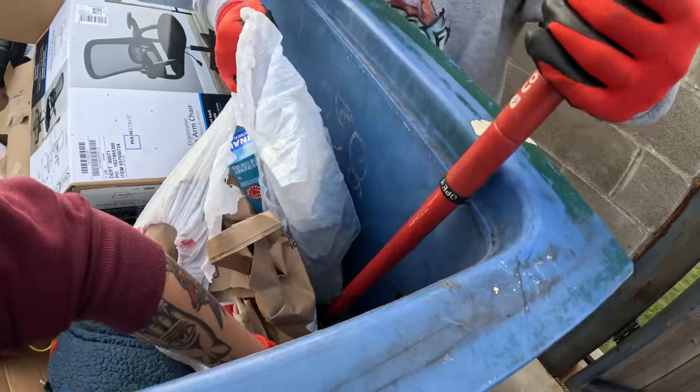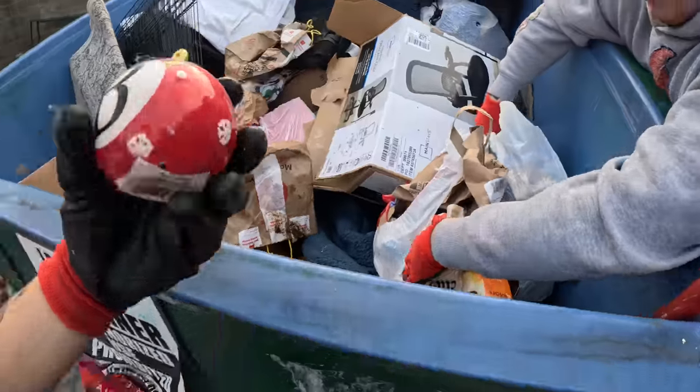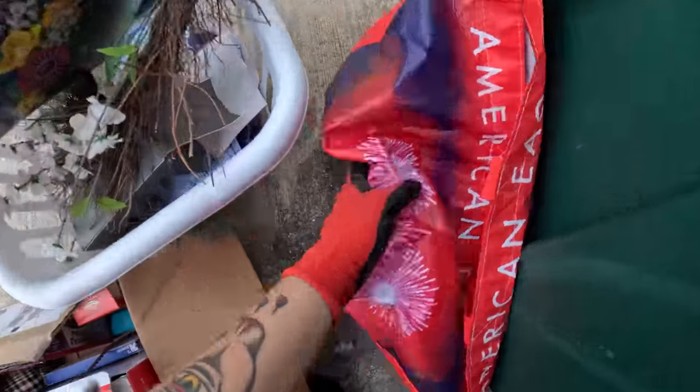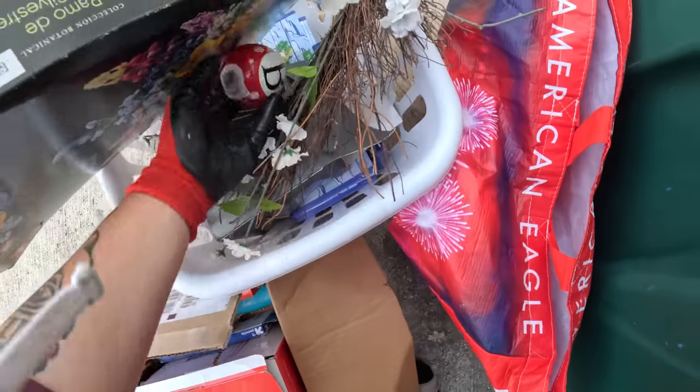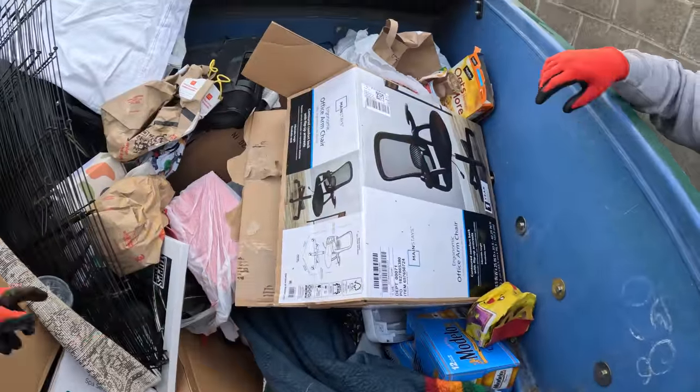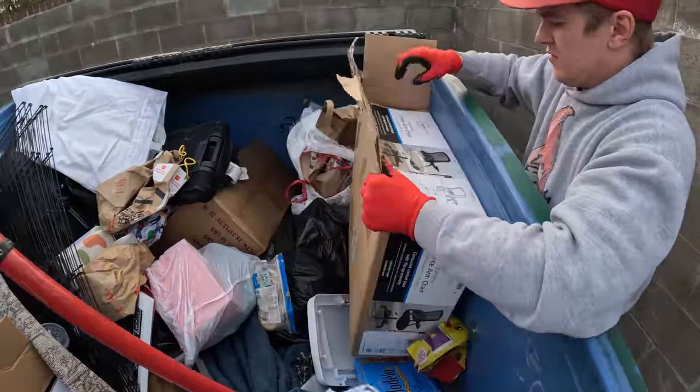Oh, there's a mushroom or something. Oh, it's just a holiday ornament. Oh, it's slippery. It slipped right out of my hand. I'm glad it didn't break. Now, this bag.